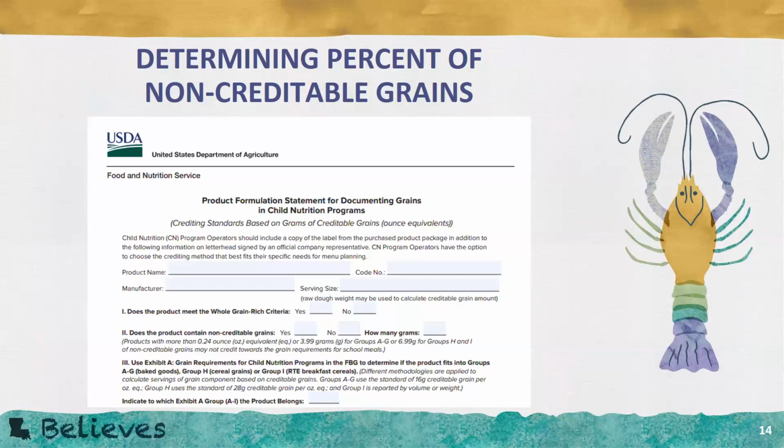I am not changing the screen. I think I have a ghost in my slideshow. I am not changing the screen. But the form, they must certify that non-creditable grains are not above 0.24 ounce equivalents. So it's slightly less than a 1/4 ounce equivalent.